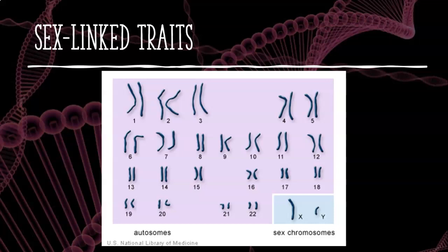You can see here in this picture that human beings have 23 pairs of chromosomes. You can see they don't all look alike. And when it comes to the last pair, pair number 23, those are referred to as the sex chromosomes. Those are the ones that determine whether or not you are a boy or a girl.